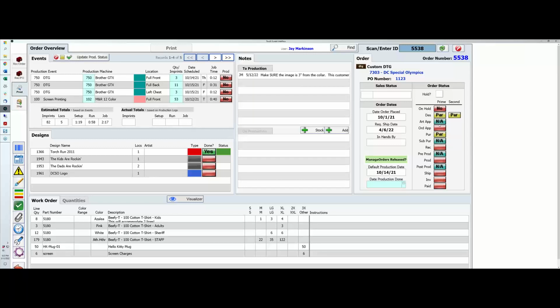So in the real world, I probably wouldn't be working on this order because we can see it has not been designed, the design hasn't been done, the purchasing has been done, and none of the receiving is done. So I really don't have the goods to do this order. But let's pretend like we did have it. But that's one of the uses your users can use, is they can use this as a check to see if the order's ready to go.